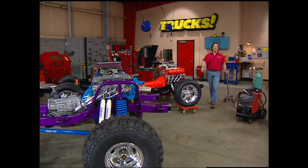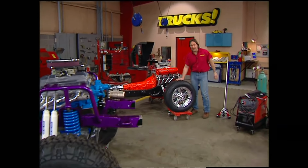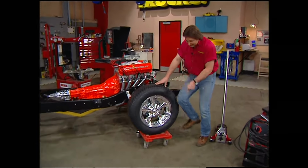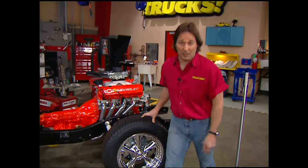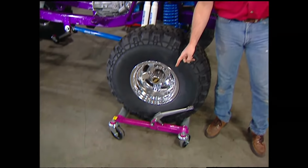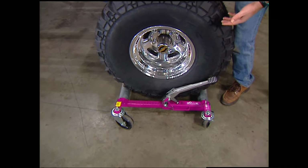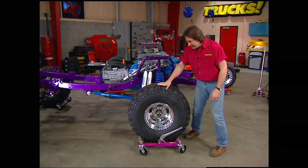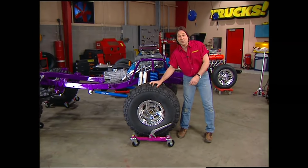Of course, with the vehicle up in the air, well, it'd be nice to be able to move it around, and that is where a set of dollies is really going to be nice, and you can pick those up just about anywhere. Now, if you want something a little slicker than that, a little more cool, well, Griot's Garage has got these things called the Go Jacks. Now, these combine a jack and a dolly, and they allow you just to jack the vehicle up and then roll it around with just one tool.